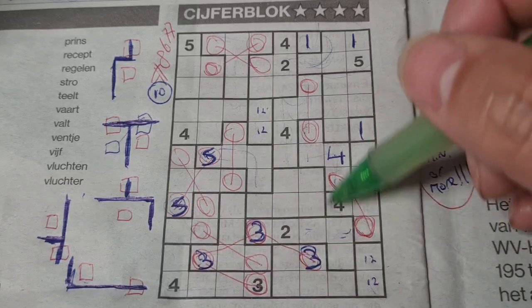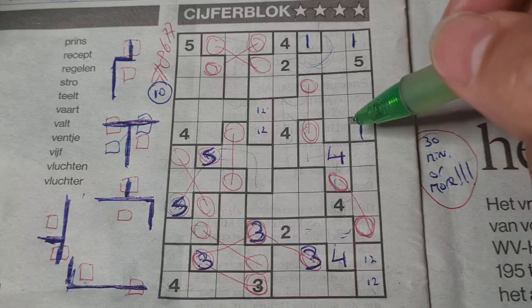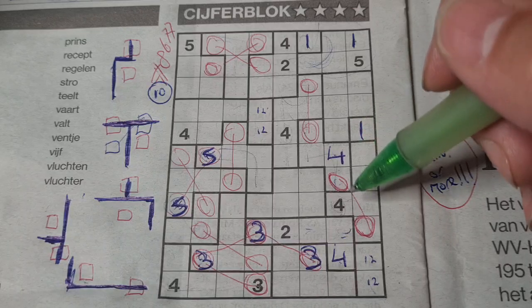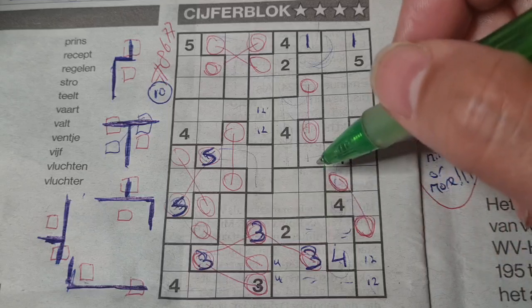These 2 boxes can be 4. So 1 box left for the 4 in this L-shaped area. It's supposed to be here. These 2 boxes can be 4. So the 4 could be here, could be there.